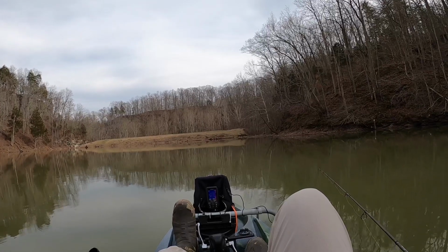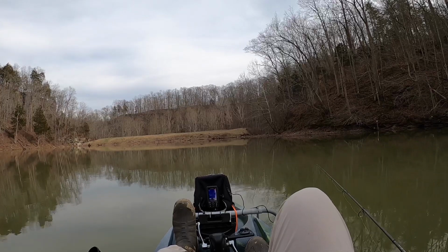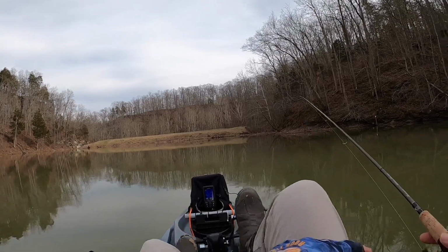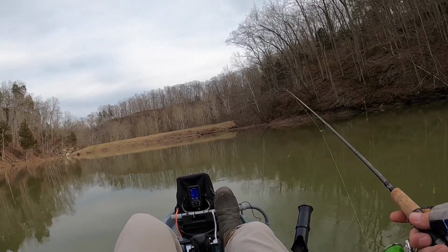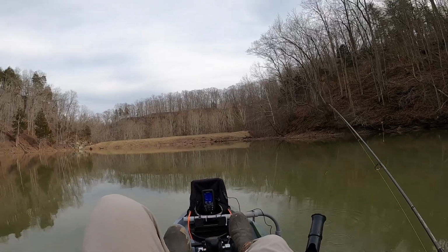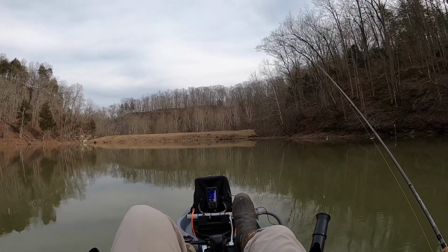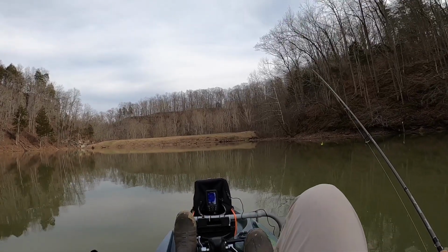It's fairly deep all around. I'm sitting here in 27 foot of water, trying to jig up a mark, but it's not having much luck at all right now. It's been a very slow day. In the words of Austin Powers, it's frickin' freezing, Mr. Bigglesworth. But I did want to show you what the dam looks like.